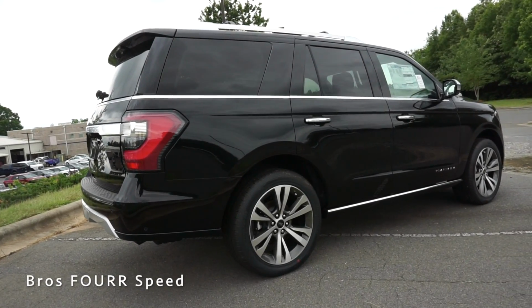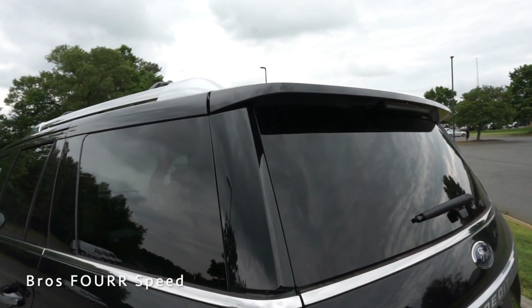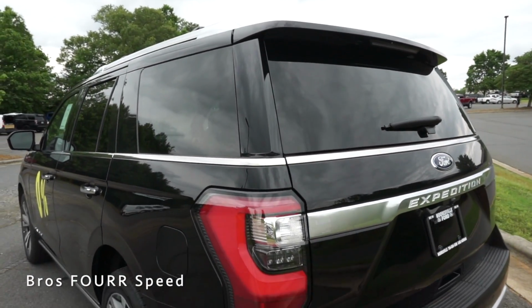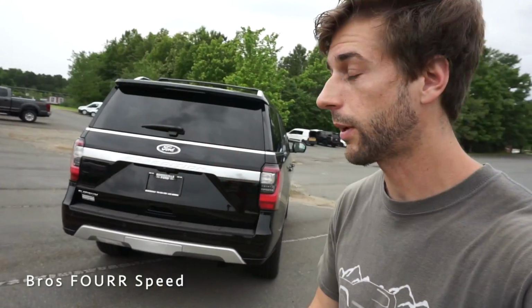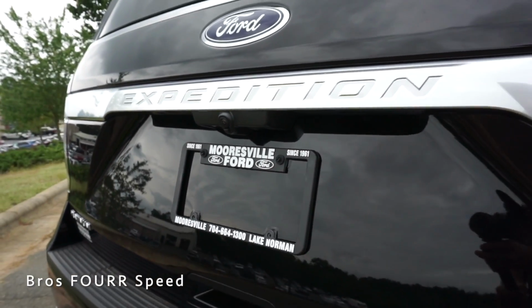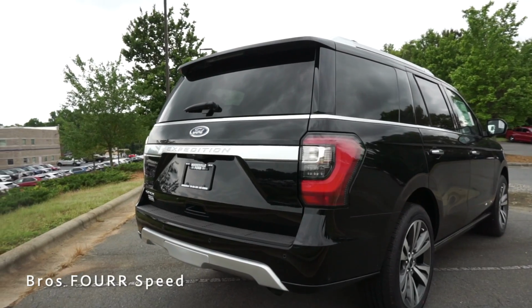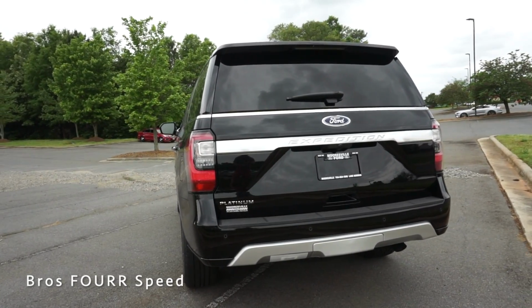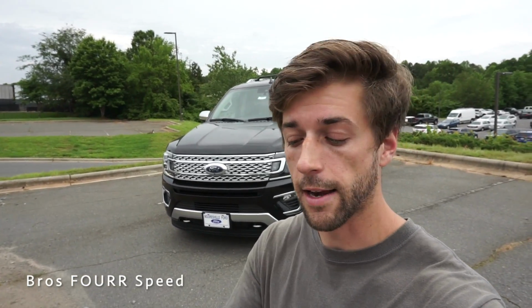And then as we make our way to the rear end of the Expedition, you'll see the integrated spoiler up top with the third brake light. This has LED taillights with a really nice chrome trim piece running through the middle of the power liftgate. You can see Expedition on that, along with the backup camera and the parking sensors running just up underneath. There's also a nice brushed trim piece in the lower section of the bumper, and this has a towing capacity up to 6,300 pounds.